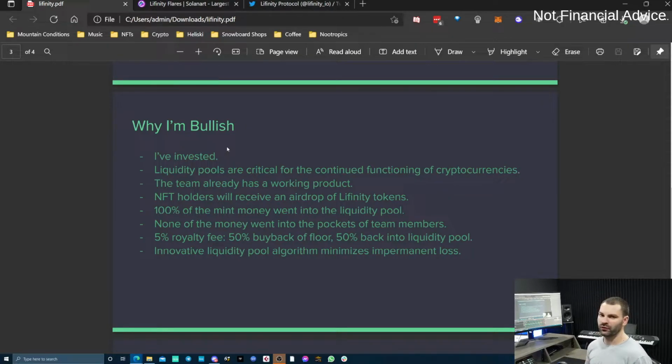And if you're not familiar with a liquidity pool, what it is, in order for a cryptocurrency to be considered legitimate on the marketplace, you have to be able to exchange that cryptocurrency for another asset that already is a very strong store of value. So you need to be able to swap your Solana for Ethereum, or you need to be able to swap your Solana for US dollars, or if you're launching a new coin, then you need to be able to swap that for US dollars or whatever.